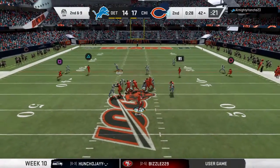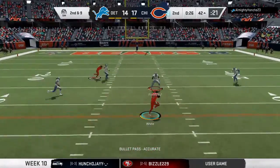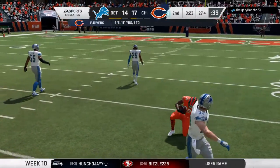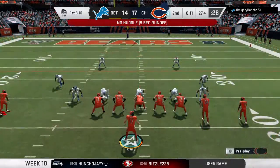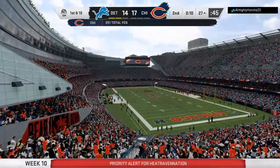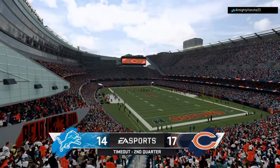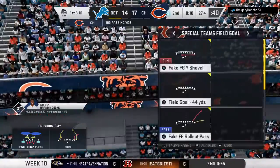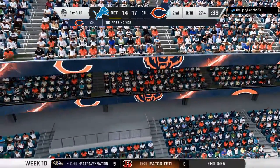Behind. On 2nd and 9, Rivers. He's got it to James White, and he works it past the 30, almost to the 25. And it's going to be another first down as they'll get him to the ground at the Lions' 27-yard line. Now a timeout signaled for, and they'll get him with 10 seconds to go before halftime.